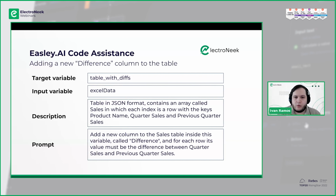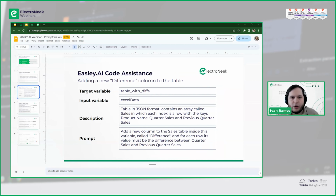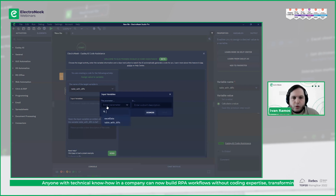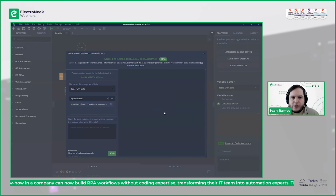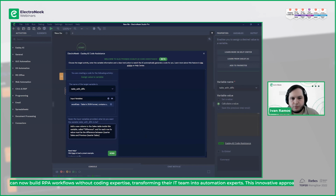In this case, we wanted to add a new column called difference, which will be the difference between the quarter sales and the previous quarter sales. So it's that simple. That's all we need to do in Code Assistance to make sure that we have that code created for us. So we'll select the target variable, table with diffs. The input variable will be Excel data. The description is the same one that we just saw. Basically, this is just a description explaining what that variable contains. So we save this, and then we just add the prompt right here, the instructions.